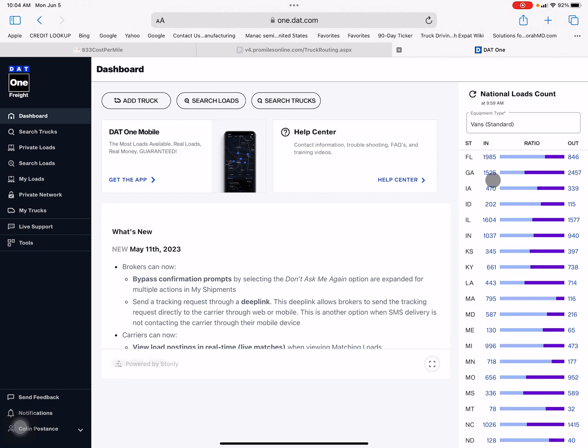Florida, as you can see, is absolutely horrible. 1,985 trucks going in, 846 van loads coming out. So that freight's going to be really cheap, because there's probably really only 400 coming out. That means there's like 5 trucks to every single load. So most of those guys are going to deadhead up to Georgia, where it's probably maybe 1-to-1 if we're lucky. And I'm going to explain why I'm saying this in just a minute.